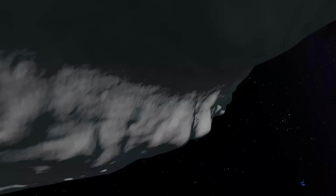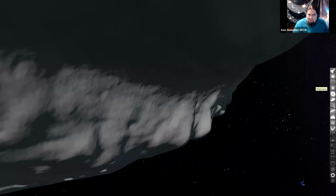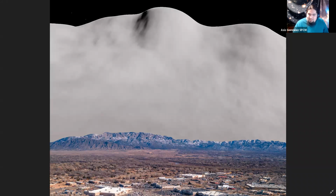It's okay. So these are the cliffs of Verona Rupes. If you were to put them where the Sandia Mountains are, that's how tall they would be. They would go that many times above the Sandia Mountains. I forgot how many times, and I did the calculations before.